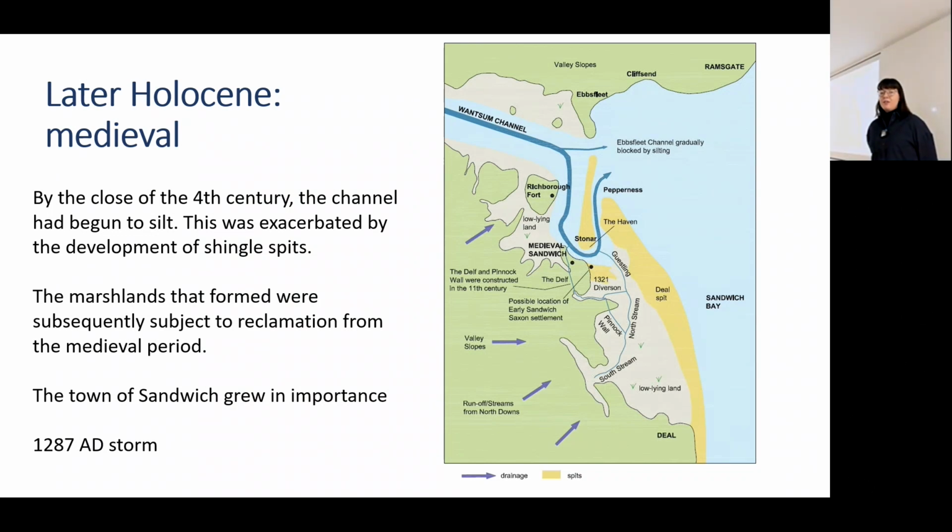Over time, the channel has started to silt. From the Neolithic periods onwards, as people are occupying the valley slopes, destabilizing soils, practicing agriculture, this is causing runoff into the base of the valley, and it has begun to silt. And this is exacerbated by these shingle spits that are forming across the eastern mouth of the channel through longshore drift. People were also keen to reclaim the marshlands that were forming due to their high fertility. And Sandwich grew in importance because of this naturally occurring haven in the eastern mouth of the channel. So Sandwich was a highly significant town.